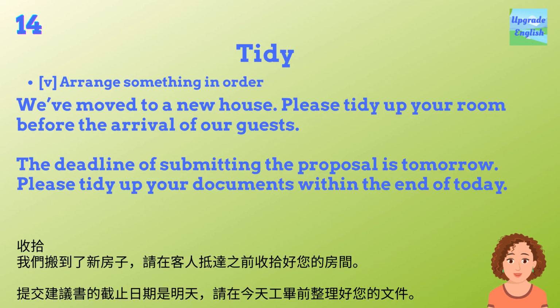Tidy. Examples. We've moved to a new house. Please tidy up your room before the arrival of our guests. The deadline of submitting the proposal is tomorrow. Please tidy up your documents within the end of today.